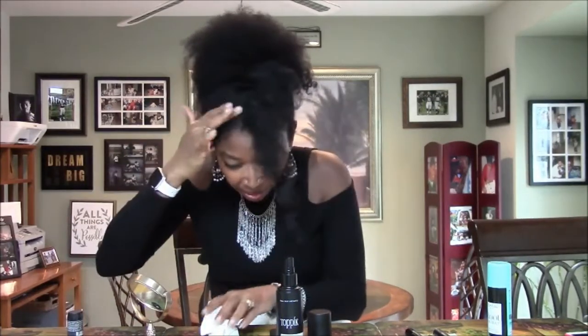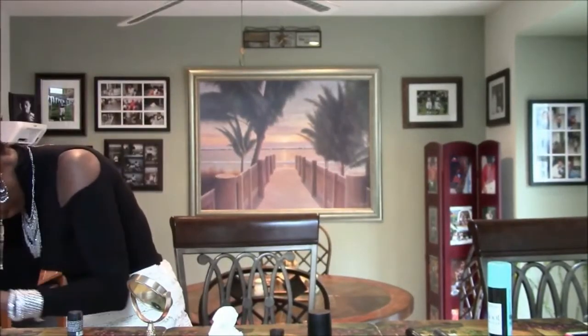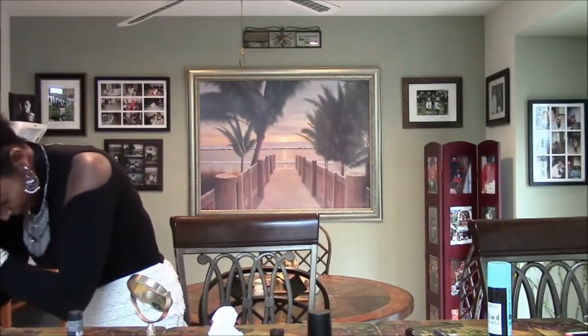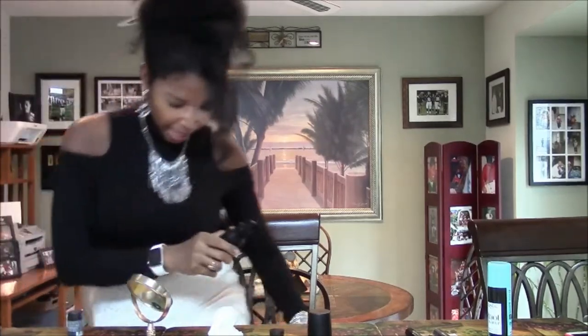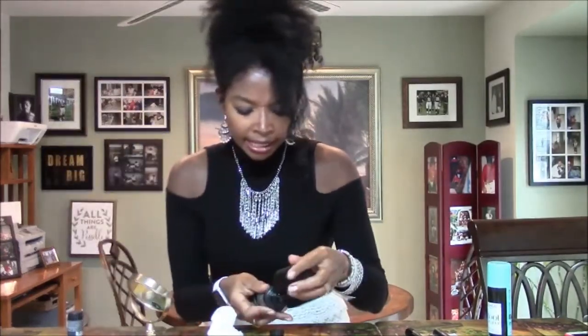Okay, let me pat some, and then I'm going to spray it and let you guys see a difference, and then I'm going to let you go. But this time I'm going to step away. Sorry. Okay. Almost done. And again, this is Toppik's Fiber Hold Spray, which is supposed to make it durable and last through wind and the elements or whatever.